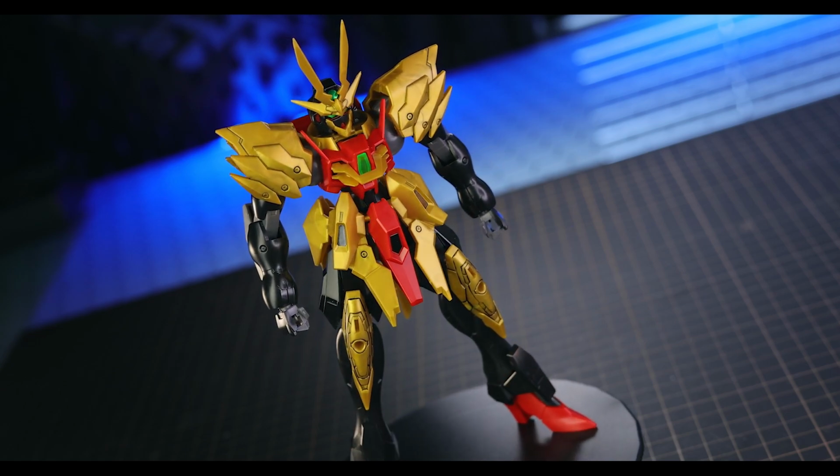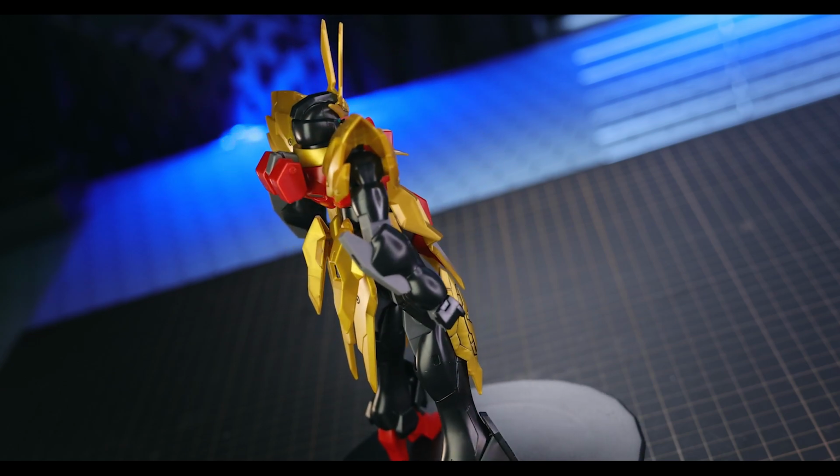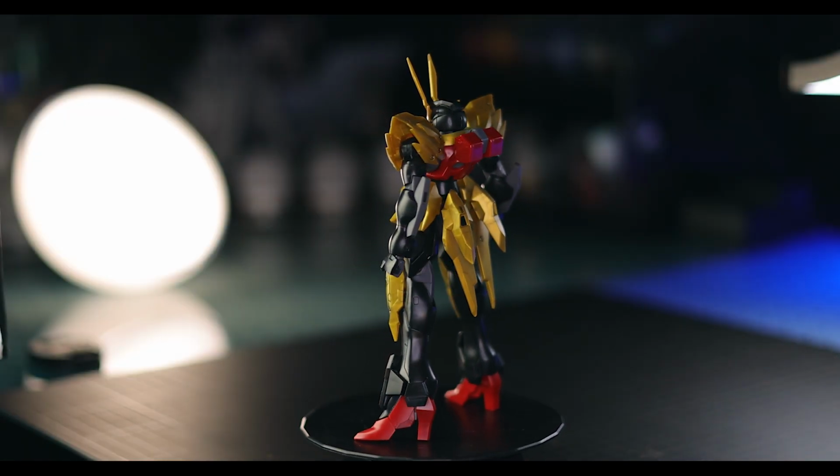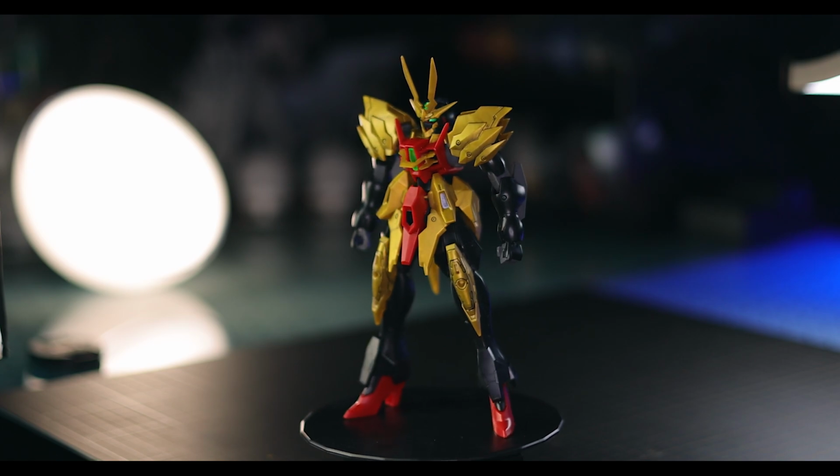You know, you can do a bunch of things to counteract that. I would highly recommend painting the gold with gold paint. That would really elevate this entirely, and even something like a matte top coat would probably make the whole thing look that little bit better.